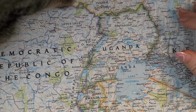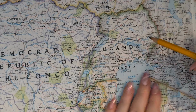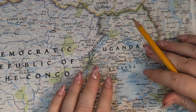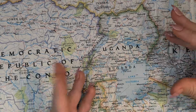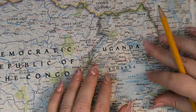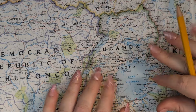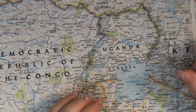So when European explorers started to make contact with them in the mid to late 1800s, they were actually very impressed by their society, by their infrastructure. They built roads, also like Rome. Interesting. And they just admired their formalities and such.